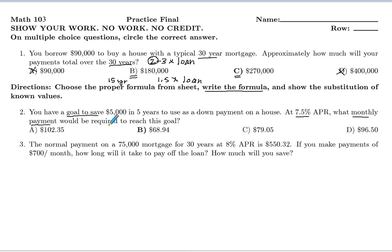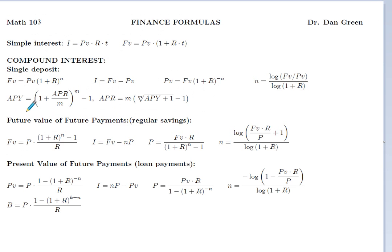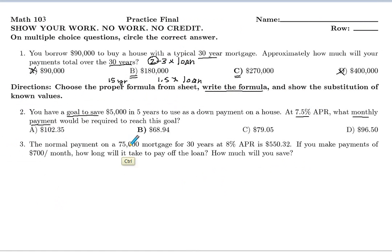So if we switch over to our formulas here, we've got single deposit, we've got regular savings, and then we've got loan payments. This is a regular savings, and it's asking what monthly payment. So that's this formula here. So let me just take that guy and we'll select him out. I'll just copy it back. And let's just put him off to the side here a little bit. Okay.